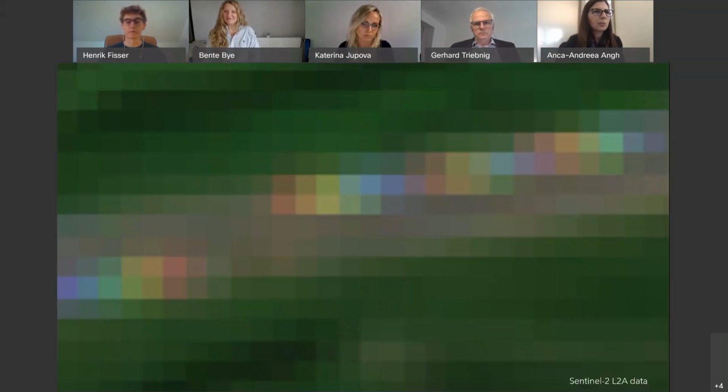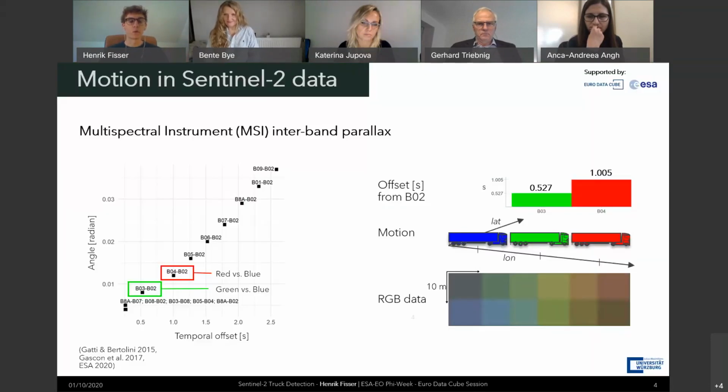Now, if we look a bit closer, we see that rainbow shape, let's say, from red into green into blue, those small objects with just like 8 to 10 pixels. Now, why is that? The Sentinel-2 multispectral instrument comes with certain parallax effects due to the sensor geometry.